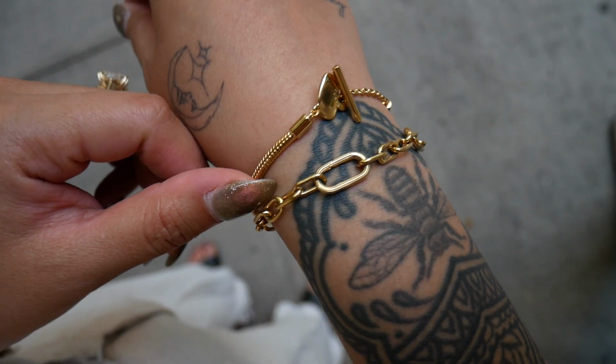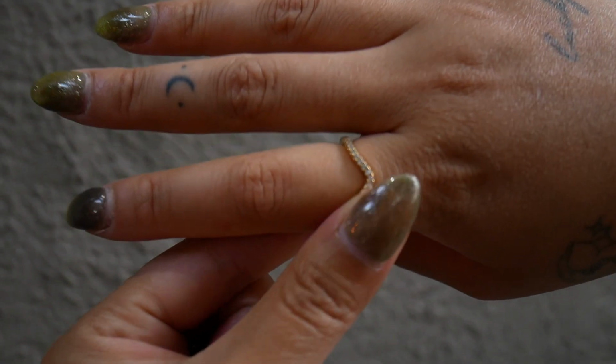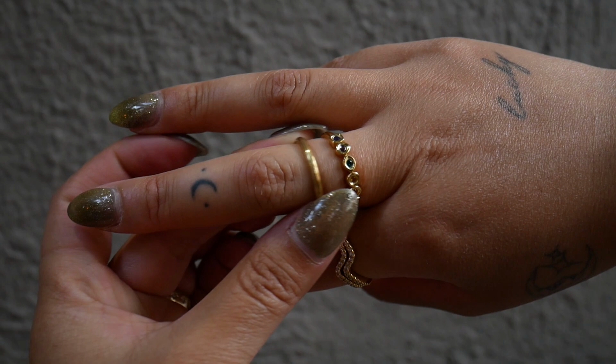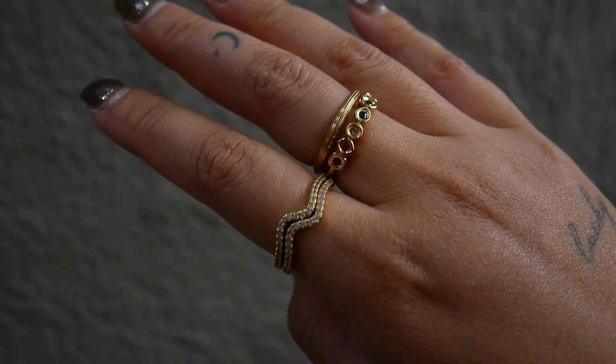For the rings, I decided to stack together the sparkling wave ring. Then I added this fun multicolor Infinity Stones ring from the Avengers collection with the Pandora Me gold band I featured in my last video, another staple of mine that I always gravitate to.